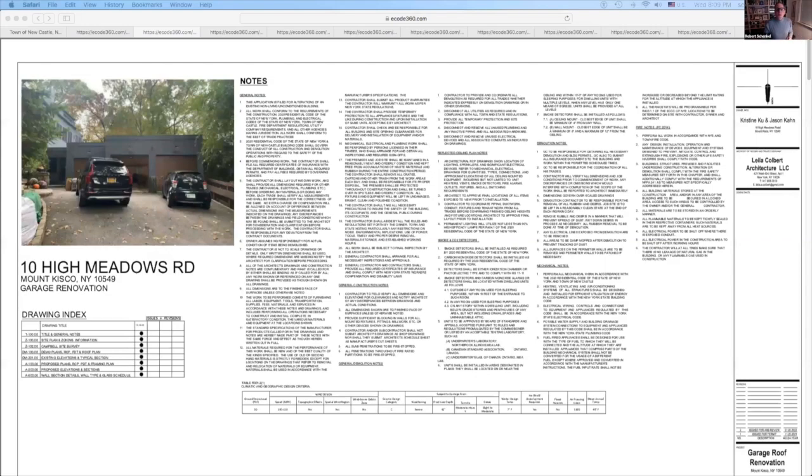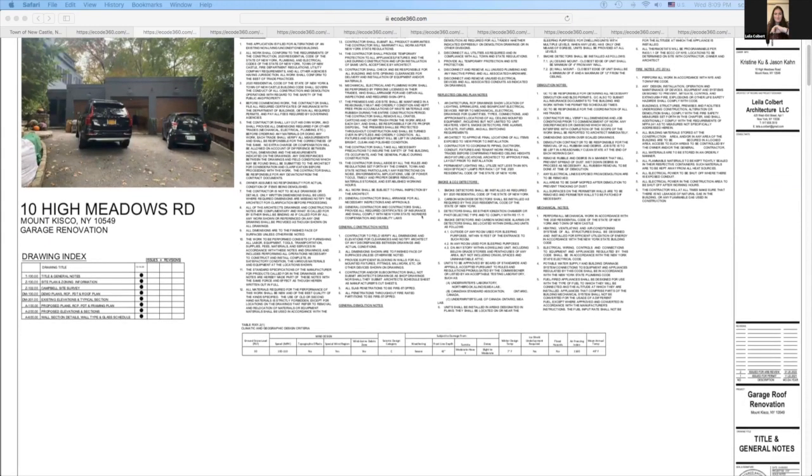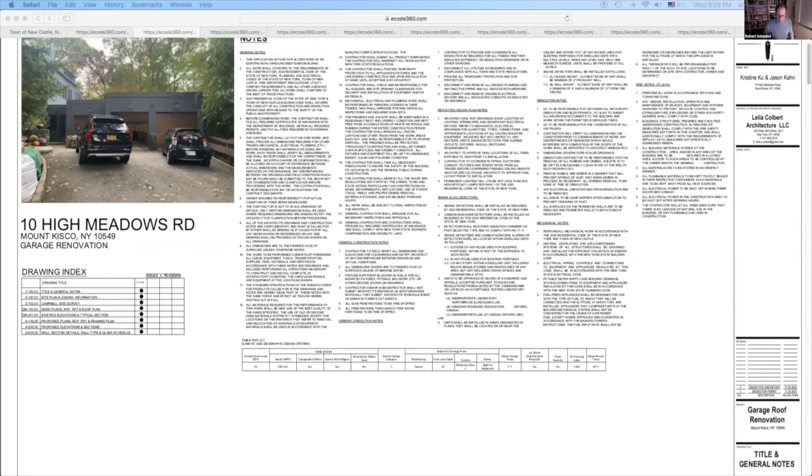I'll do it. Which one is this? This one is 10 High Meadows Road, Spring Valley. Let me just find the right one. I got all these open, but I don't see it. Oh no, here it is. I got it. Can you guys see it? Yep. Okay, is this too big? Can I shrink it down?